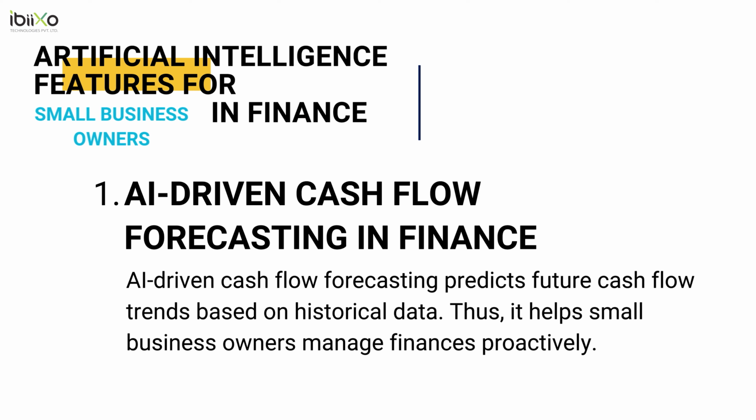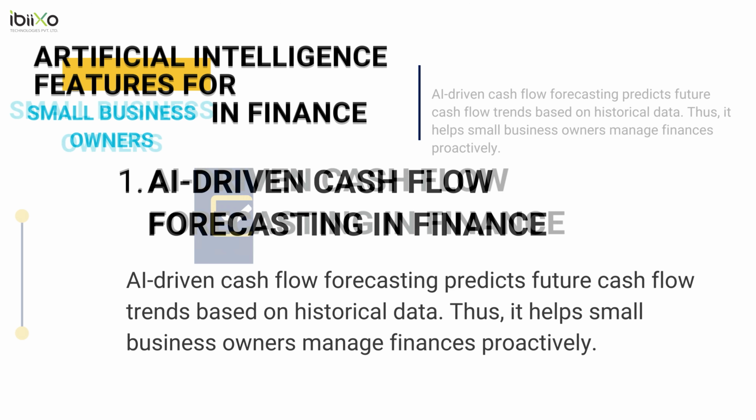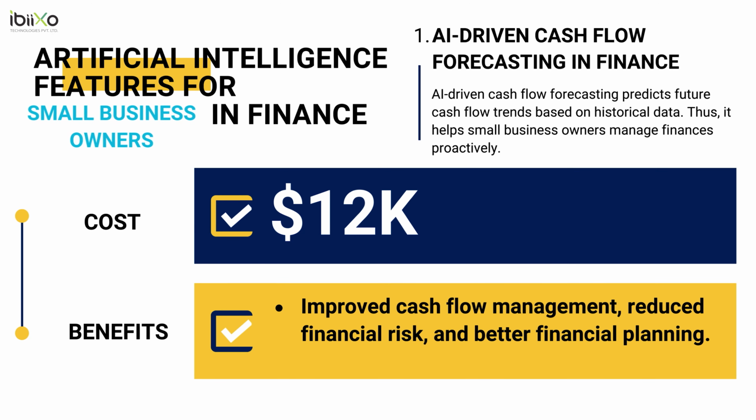Let's move to the new user type, that is small business owners in the financial industry. The first one is AI-driven cash flow forecasting in finance. This basically helps the small business owner understand the cash flow based on various factors of their business, and a basic version of this will start from around $12,000.